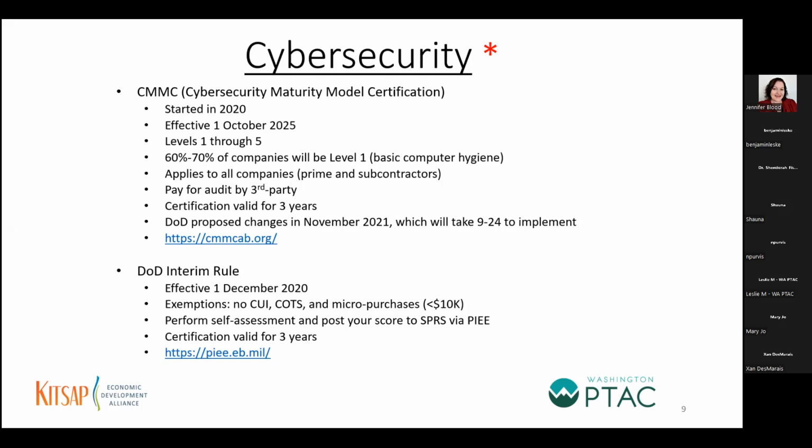So right now, cybersecurity is going through a change. The Department of Defense, since it launched this initiative in 2020, has already proposed changes as of last November. These changes can take, as I've identified there in the last bullet, 9 to 24 months to implement. Well, we're in the first step of this right now of public comment, and it's going to take some time. So this just started. They posted these proposed changes. This is past November. So it's going to take some time before they get implemented.